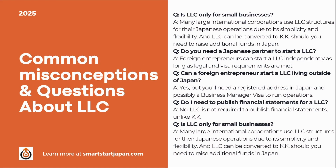Finally, let's clear up some of the most common misconceptions or frequently asked questions about setting up an LLC in Japan. First question is whether an LLC is only for small businesses. Well, that's not the case at all. While LLCs are great for startups and small businesses, many large international corporations use the LLC structure for their Japanese operations because of its simplicity and flexibility. And if your business grows and you need to raise additional funds, an LLC can always be converted into a more traditional kabushiki kaisha, where you can raise funds through attracting stocks later.